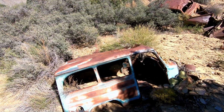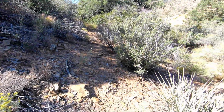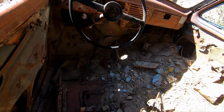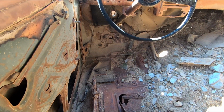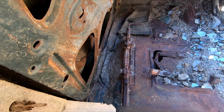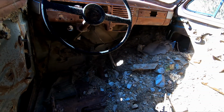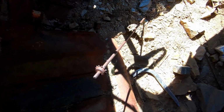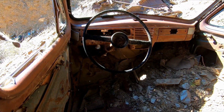Yeah. It's like an old van of some kind. It's hilarious. This old car is pretty neat. We come inside here, we can totally see the steering wheel, the pedals on the floor, gas, brake, and clutch, the little mechanism to move the seat back and forth right here. Glove box cover is still there, which is neat. Got a handle still left over. I don't know what this is, but that's pretty neat when there's still a little bit left.